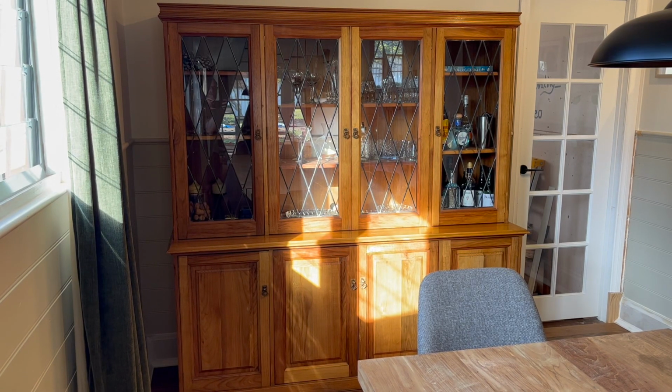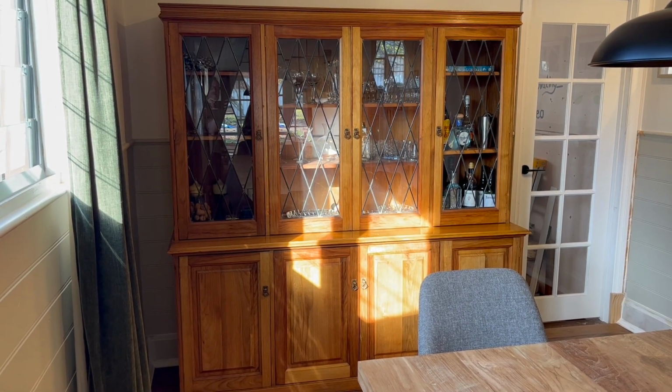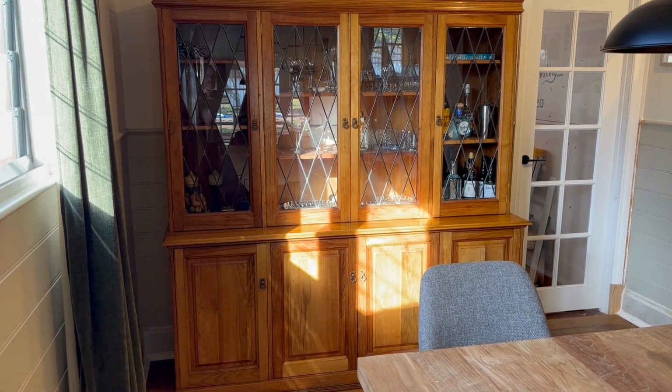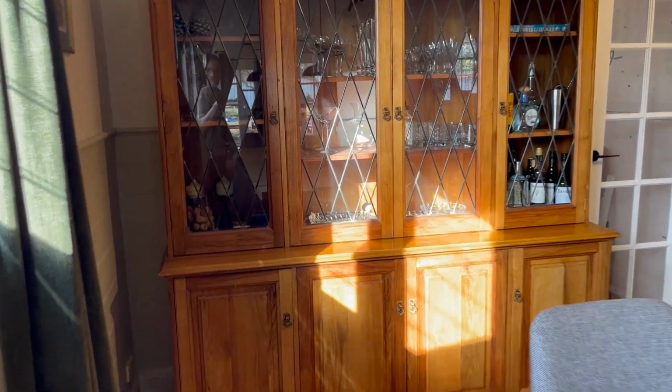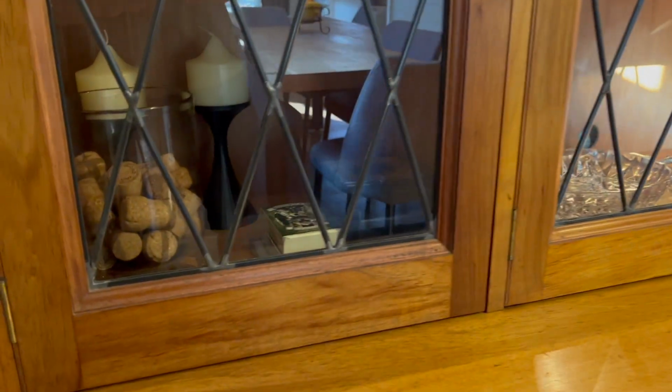And then the hutch, we were looking for a hutch. I had in mind just a sideboard without the top piece, but then we came across this piece on Facebook Marketplace, as you may have guessed, and the lady that was selling it was from Tasmania, and she had it custom made there for heaps of money, and we got it for a steal. It's Tasmanian blackwood, just solid, beautiful timber.